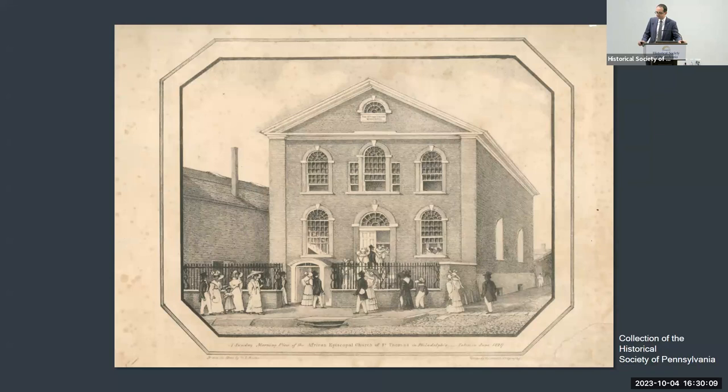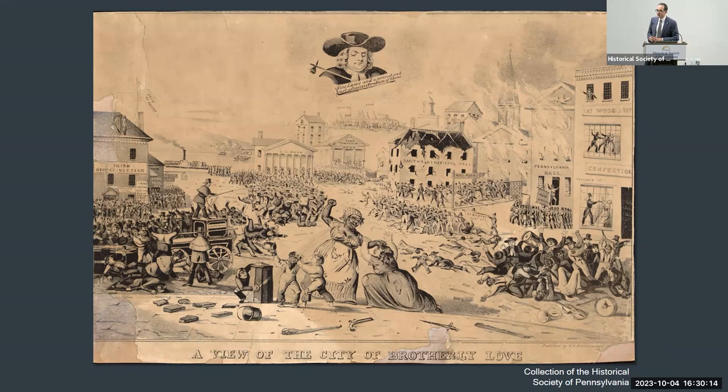One of the other interesting prints that we borrowed from the Historical Society is this one here that was likely made and printed in New York in the 1840s, following a series of events that really rocked Philadelphia. These events included racial violence, ethnic violence. So this is violence that pitted recent immigrants to Philadelphia against the Philadelphia African-American population. It's Irish Catholics fighting Irish Protestants in the city. But from a New Yorker's perspective, the artist creates a view in the city of brotherly love, and it just shows this chaotic scene of interracial violence at the center.